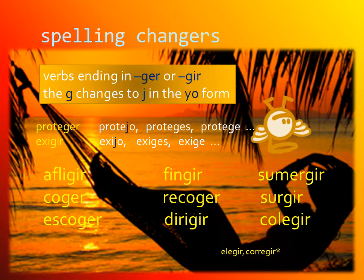These follow the rules except in the yo form, where you see these verbs ending in ger or gir, where the g changes to j. Look at proteger. Yo protejo has a j in it, but then the rest keep the g. Or exigir, in the yo form, the g changes to j, but then throughout the rest, the g remains. You see some verbs below that also follow this pattern. And down below that, you see two verbs with an asterisk, elegir and corregir. They also change g to j in the yo form, but they have some other changes that we're going to talk about later.